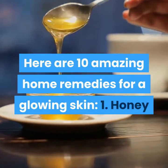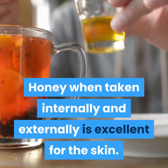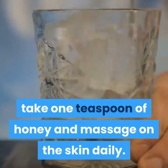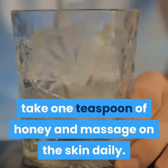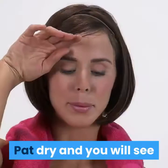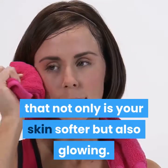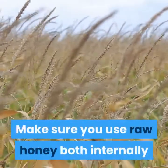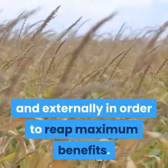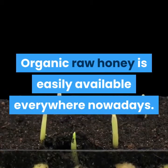1. Honey. Honey, when taken internally and externally, is excellent for the skin. For combination to dry skin types, take 1 teaspoon of honey and massage on the skin daily. Leave it on for about 10 minutes and then wash. Pat dry and you will see that not only is your skin softer but also glowing. Make sure you use raw honey both internally and externally in order to reap maximum benefits. Organic raw honey is easily available everywhere nowadays.